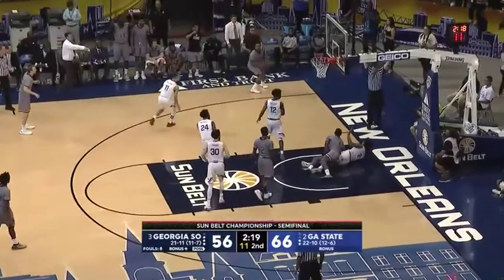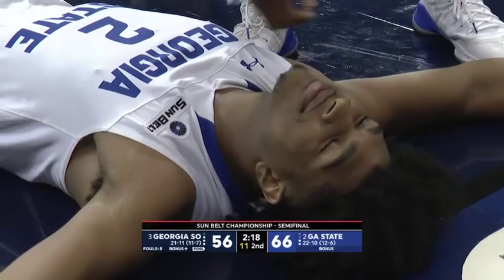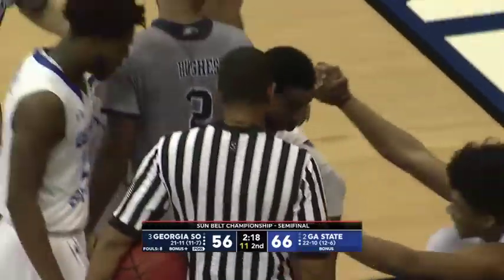Ike Smith kicks to Tukey Brown. Blocking foul on Georgia State. And Ben Levy has picked up his 3rd personal.